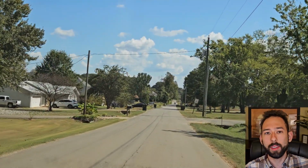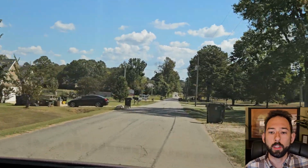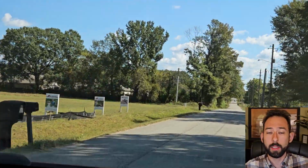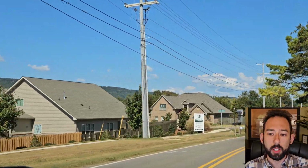So when you're out in the county like this, it's not uncommon to have that mixture. You may have a really big fancy house on one side and across the street a mobile home. So that's going to be more common out here, as you don't have the city restrictions.